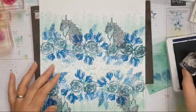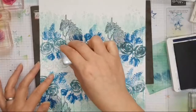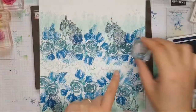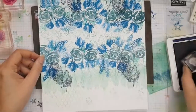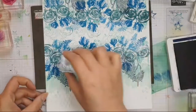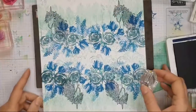Okay, so I'm just putting some of the darker, this is Night of Navy now, and I'm quite liking the contrast of having some of these dark, although because they're line drawings, it's not making it too bold. But it's really making a really sweet little kind of pattern in there. I like how the stars look.